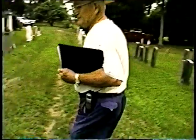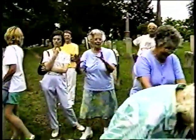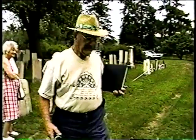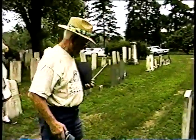Did you say anything about the little lamb down there? Oh, little lamb, that's a Victorian symbol. It's widely used, little lambs on the top for children's burials.